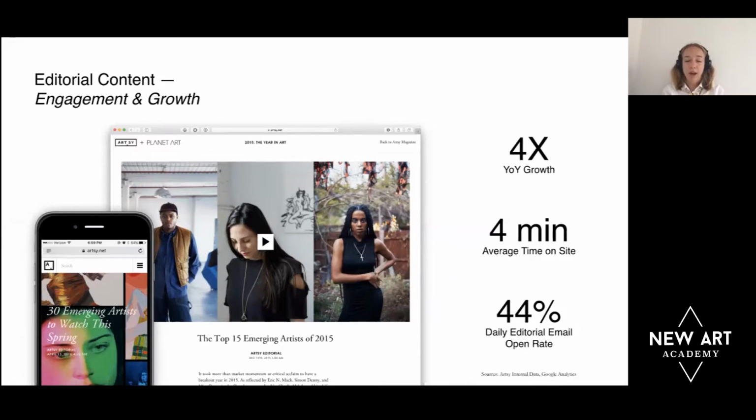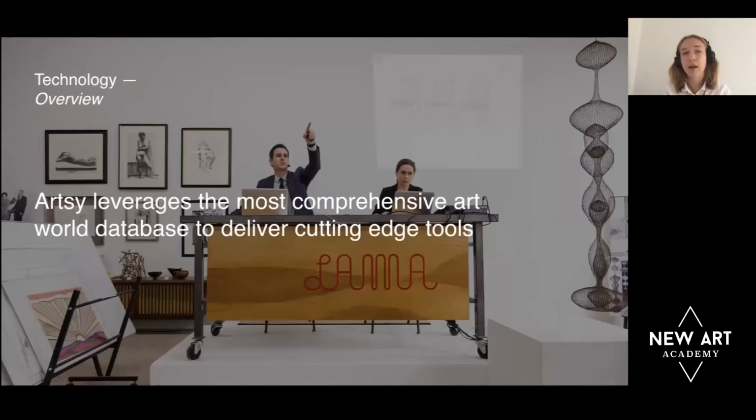And we have a very high email open rate, which also suggests that for many, Artsy editorial is becoming a staple when it comes to art market news and in general, art market content. So next, I also wanted to talk about technology. Obviously, it's a critical piece of the puzzle that enables the distribution of our content, and it also enables connections between buyers and sellers in our marketplace.